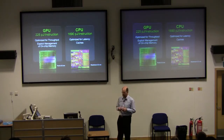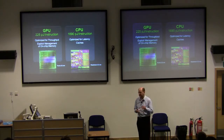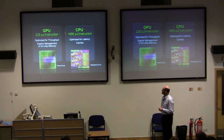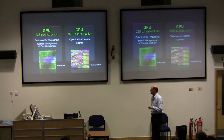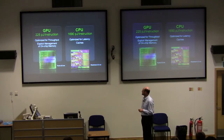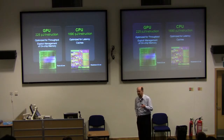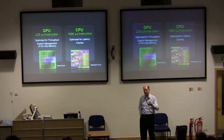One of the consequences of the differences in computer architecture is that the amount of energy you spend to execute a single instruction is very different. The CPU is taking something like 1,700 picojoules per instruction, whereas the GPU is taking a much smaller amount. Six, seven times less energy consumption per instruction. So the GPU is a very efficient way of delivering computational power in terms of the energy consumed per instruction.